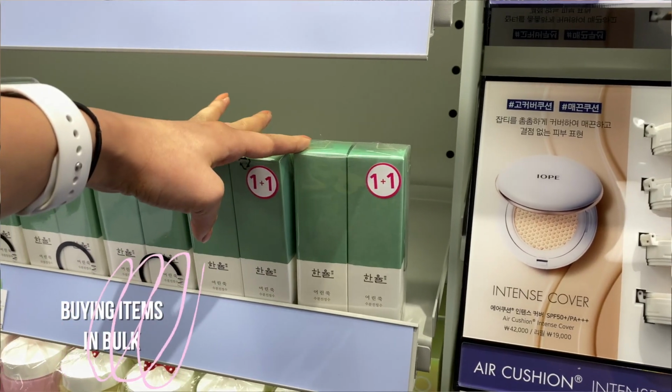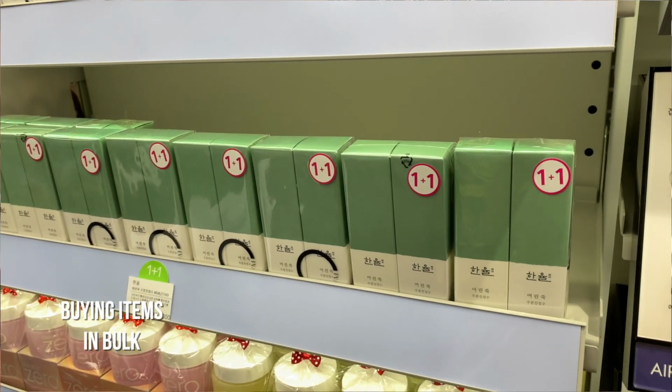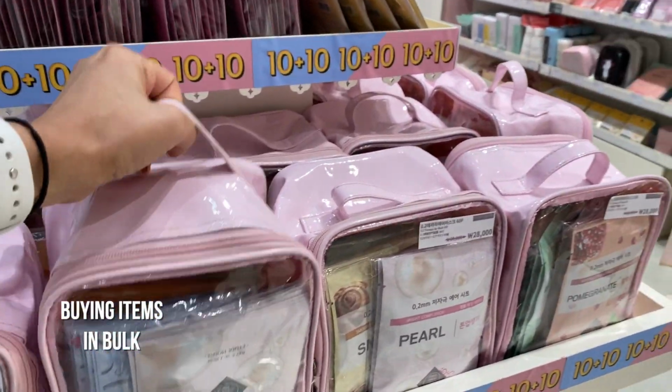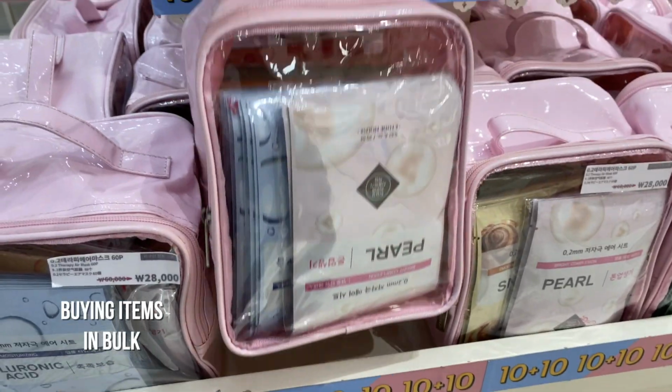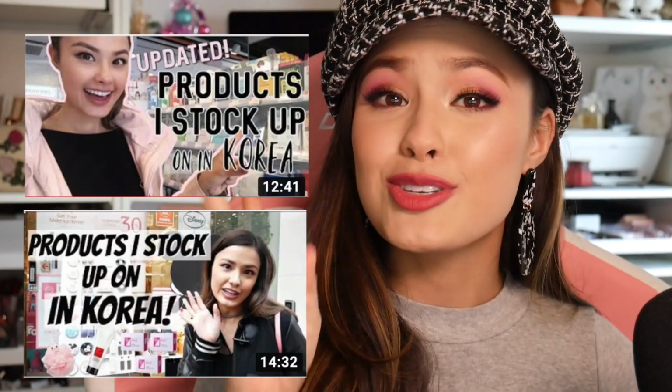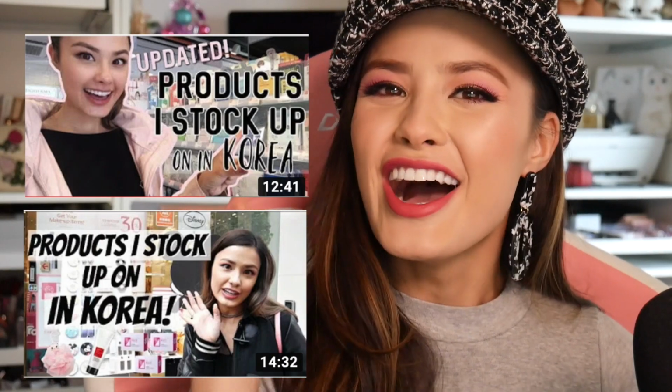Now, like I mentioned, buying in bulk is something else where you'll save money. So buying in bulk meaning you buy like 10 items of the same product, or sometimes they have like 1+1 a lot of times where you'll score a little bit of a discount. Now, I have particular products that every time I go to Korea, I buy multiples of, so this is kind of excellent for me. When I'm shopping in Korea, I know I can buy bulk sets of the products that I'm gonna buy multiples of anyways. If you guys actually wanna know what I stock up in Korea, I have two versions of that video.